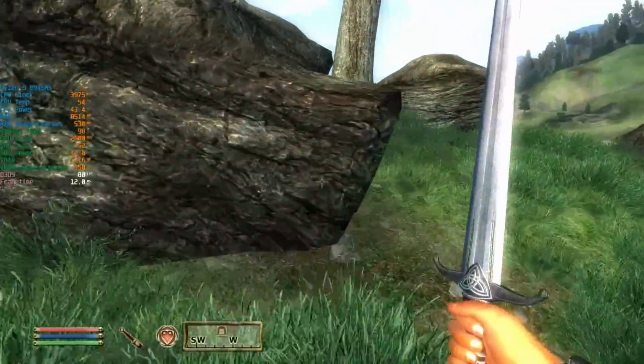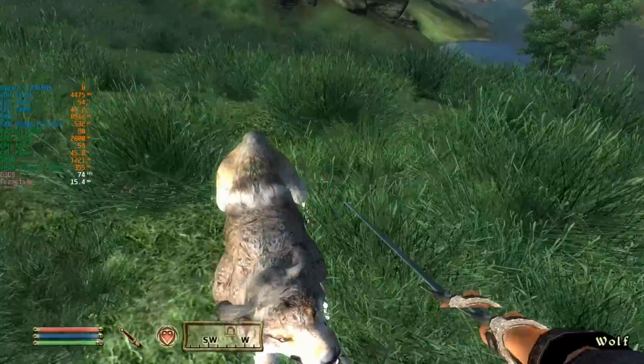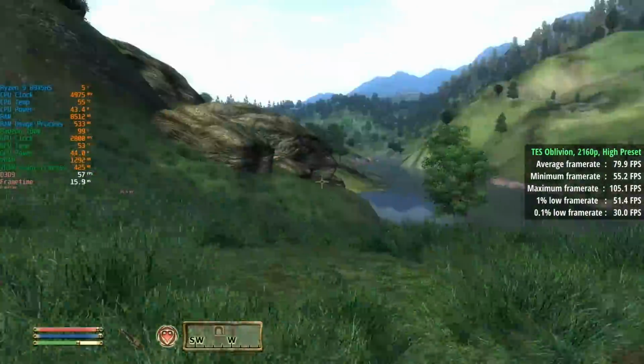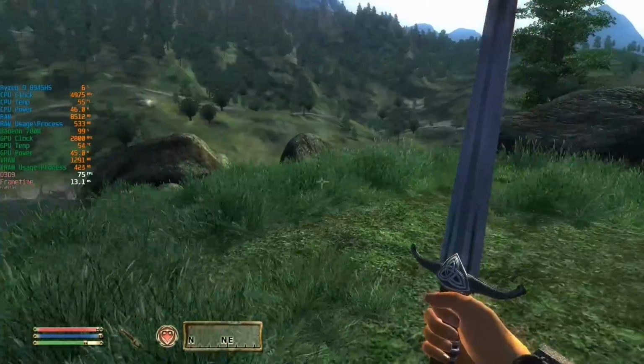But now, let's try 4K. Older games are your best bet, so let's start with some classics. The Elder Scrolls Oblivion 2160p with a higher preset returned an average of 80 FPS, a 1% low of 51 and a 0.1% low of 30.